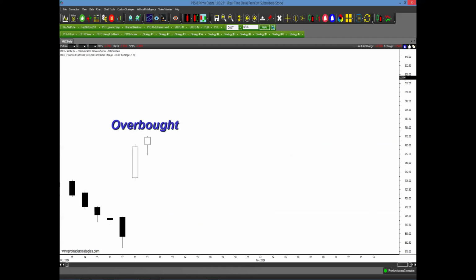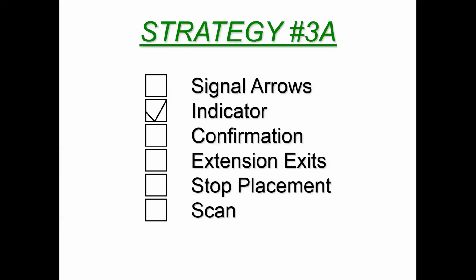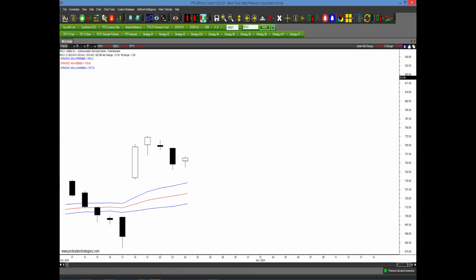Because even though you thought it went up too quickly, once you apply the Bollinger Bands, well, what do we have here? 1, 2, 3, 4, 5 closes above. So where you thought that was overbought, this is actually setting up for a really nice buy signal. This was just about a month ago, okay, in Netflix.